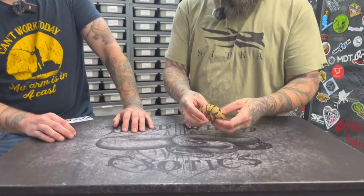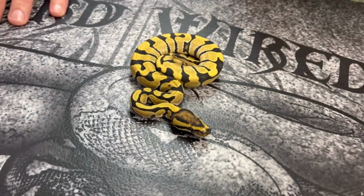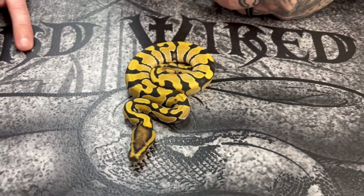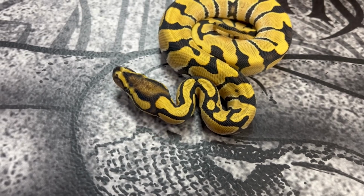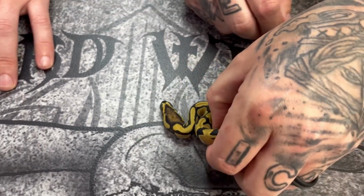All right, so next up is an Inchy Desert Ghost, also a female. She's currently available. This particular snake is really cool looking because look at how the back of the head does. Yeah, the blushing only goes up one side of the face. Yep, which is very unusual for Inchy. Normally that doesn't happen. But this is just super cool looking.